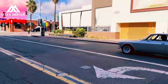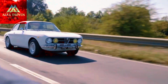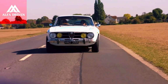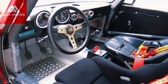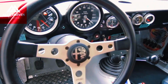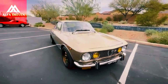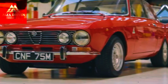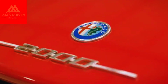Today, these models are cherished by collectors and enthusiasts alike, and they continue to inspire a new generation of drivers who seek that same connection between man and machine. In a world where cars are becoming more automated and less tactile, the Alfa Romeo 2000 series stands as a reminder of what driving can be: a beautiful, thrilling, and passionate experience that transcends time and technology.